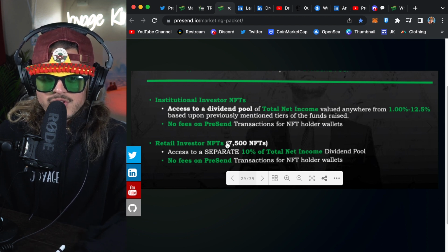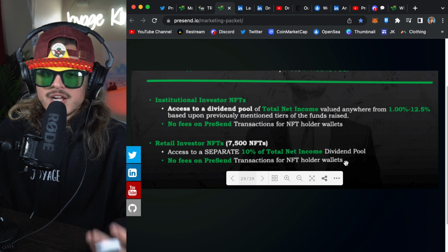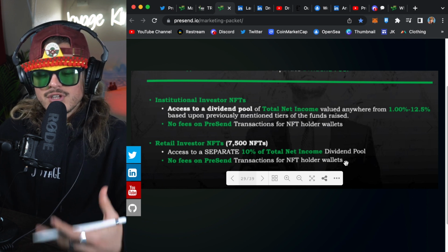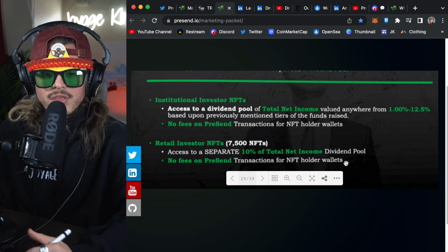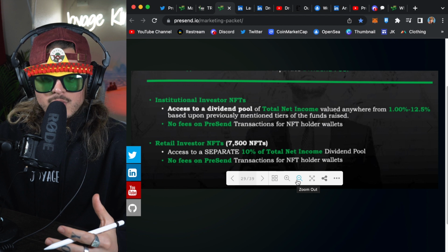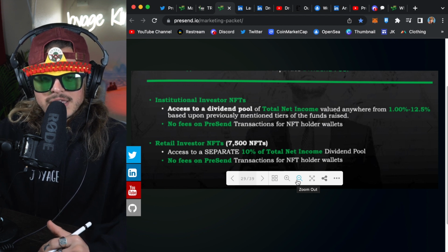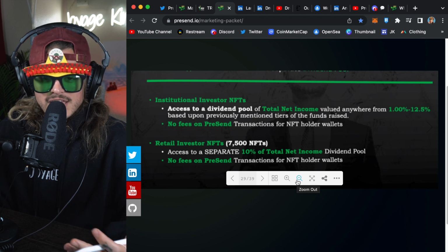Retail investor NFTs for the 7,500 that I just talked about, access to a separate 10% of the total net income dividend pool, and no fees on the PreSend transactions for NFT holder wallets. So you're not going to be paying anything either. You'll hold this NFT, you'll get paid a small dividend of the percentage of money that they make every single month. So you're basically holding, and if the project does really well and the company does really well and they're making a lot of money, you're going to make a lot of money. If they don't do very well, then obviously there's no money because there's no income. It's like any other ecosystem.